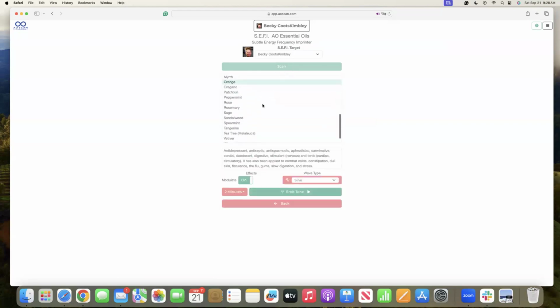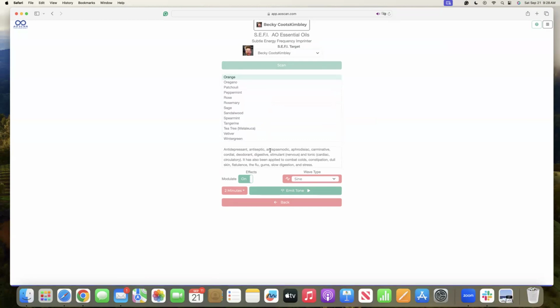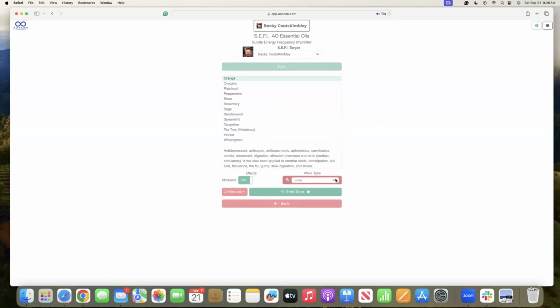And here it picked up orange, and then it gives you a little bit about it. I can select the wavelength, and then I can choose the time. And then when I emit the tone, it's going to broadcast. I know this is thinking outside the box, but you can broadcast it to a person. You can also place your substance on the screen. If you're using a tablet, just place it on the screen. When it emits the tone, it's going to be imprinting into that.